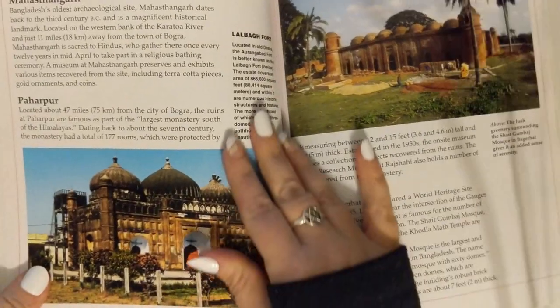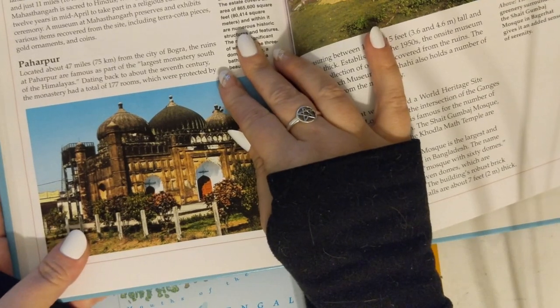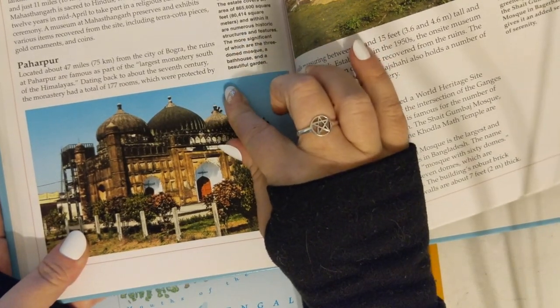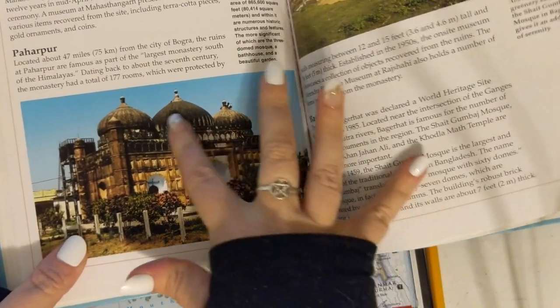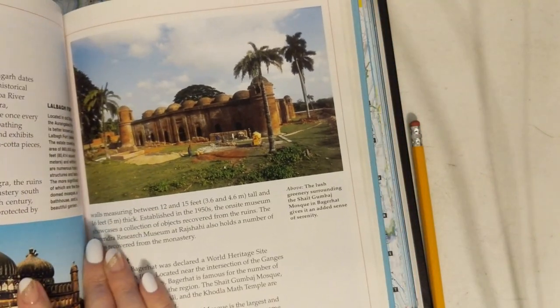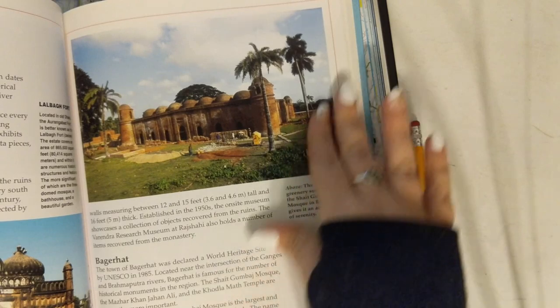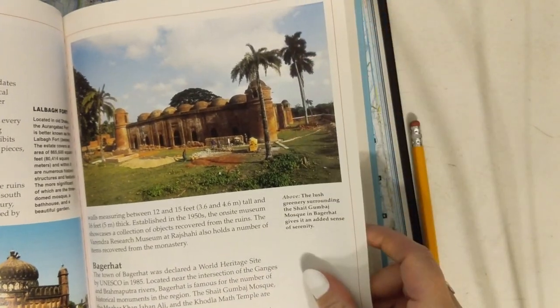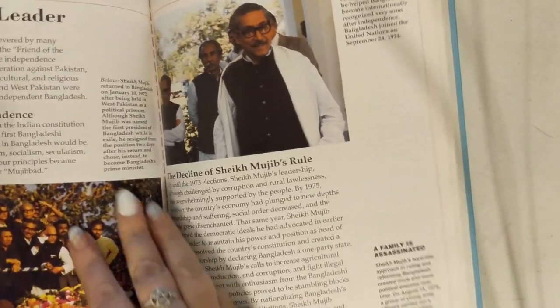This is neat. Some of the archaeological sites. This is Lal Bagh Fort. I won't read about it. Very beautiful ancient mosque. And here's another mosque in Bagherhat, the Sheikh Gumbaj. I'm probably saying it wrong. Lots of ancient mosques around here.